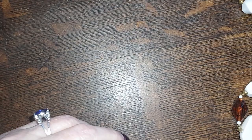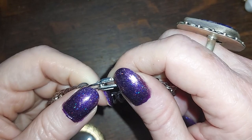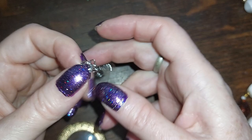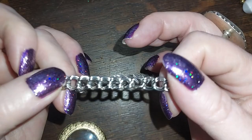Ooh, this is a nice one. This is really nice. It's one of these ones with the, you open it this way. See what I mean? And then you pull it back this way and shut it. That's really cute. That is for charms. It's a charm bracelet.